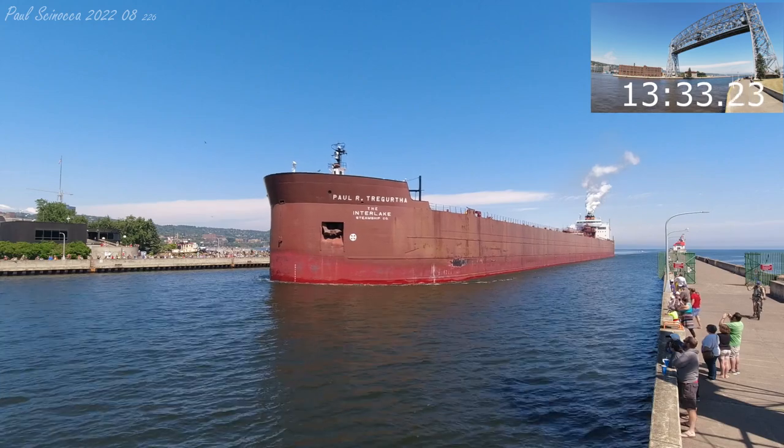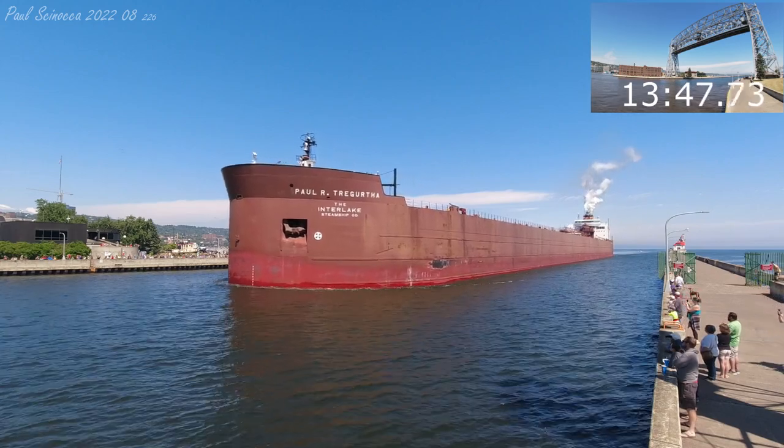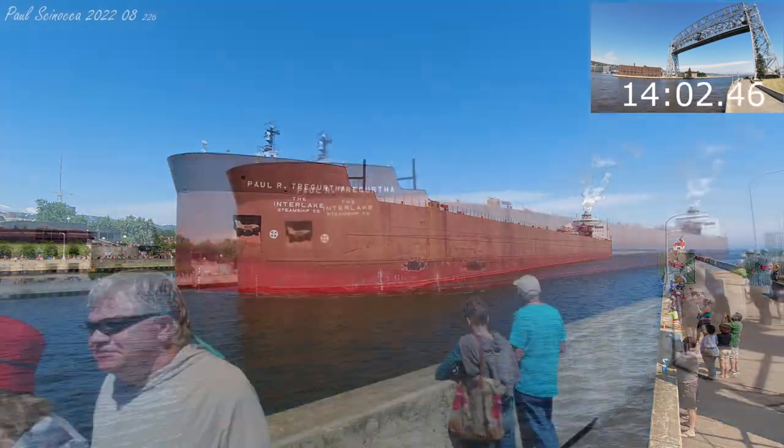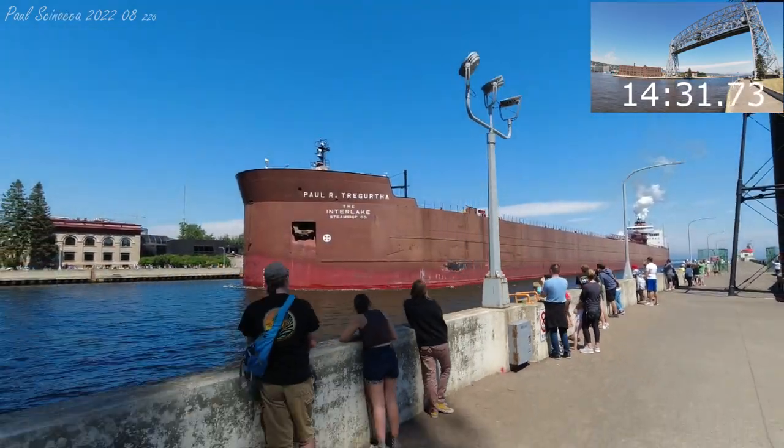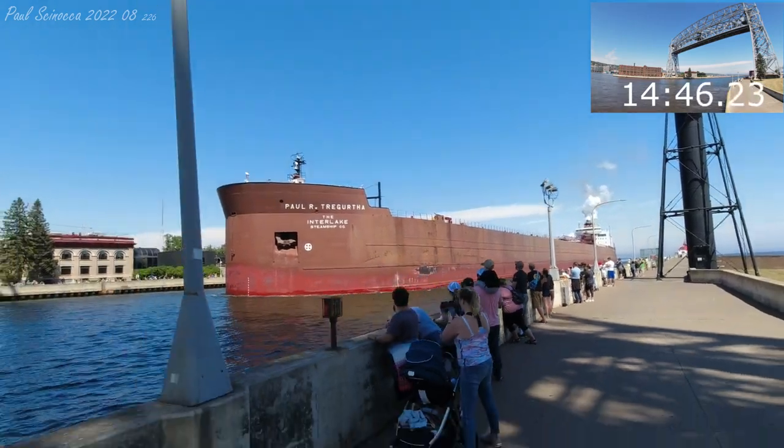The Paul R Tregurtha is currently owned and operated by the Interlake Steamship Company in Middleburg Heights, Ohio. Named in honor of the Vice Chairman of the Interlake Steamship Company, the Tregurtha is known as the Queen of the Lakes for being the longest vessel on the Great Lakes.